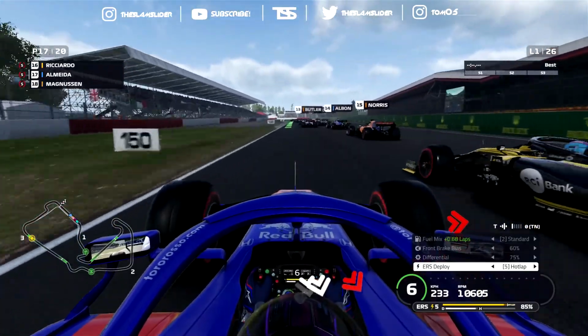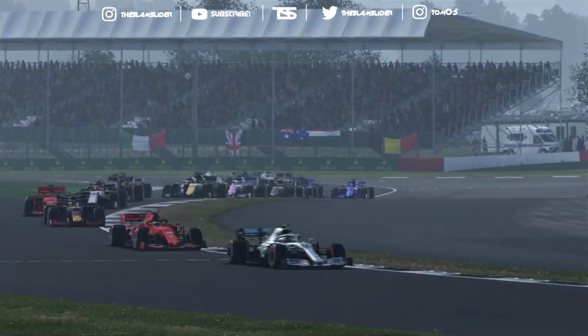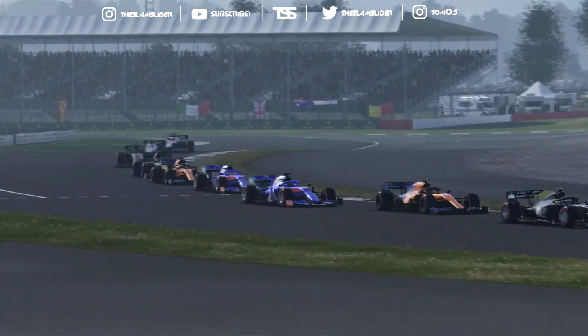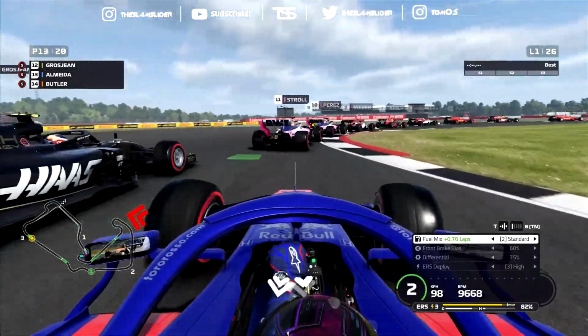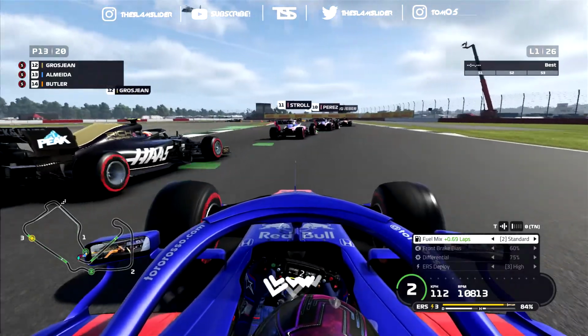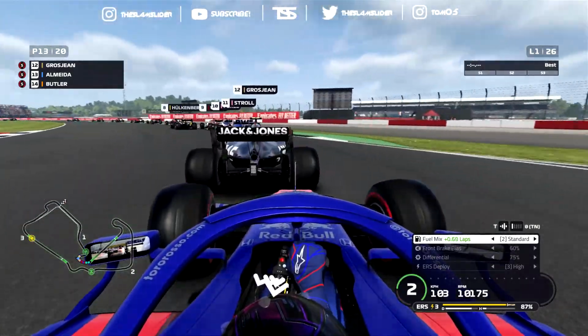We already dropped into P16, P17. Let's see, we're going to try to go round the outside of our teammate and the Renault and the McLaren into turn 1. And now we are ahead of our teammate and chasing down Devon Butler as we go down off the inside of Butler and try to do something on the Haas of Romain Grosjean, but we didn't have enough traction to get past the Haas.